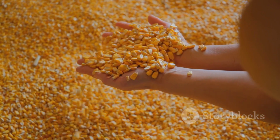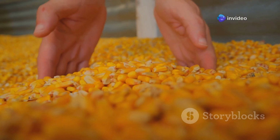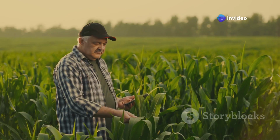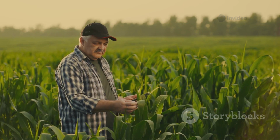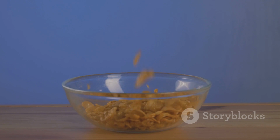Specific varieties are chosen for their unique properties, for their kernel size and composition. Farmers select seeds carefully, ensuring the best quality. Good seeds mean good corn, the foundation of a successful crop, and good corn means good flakes. The journey from seed to breakfast table begins here.